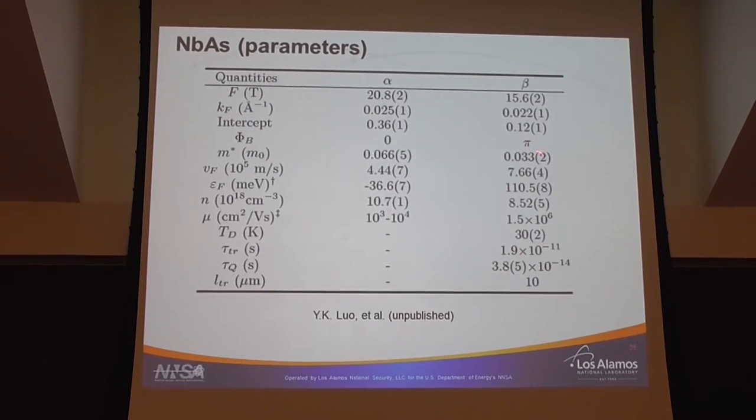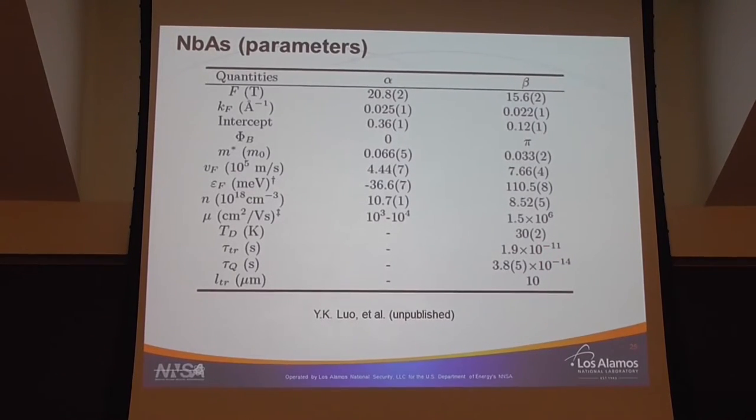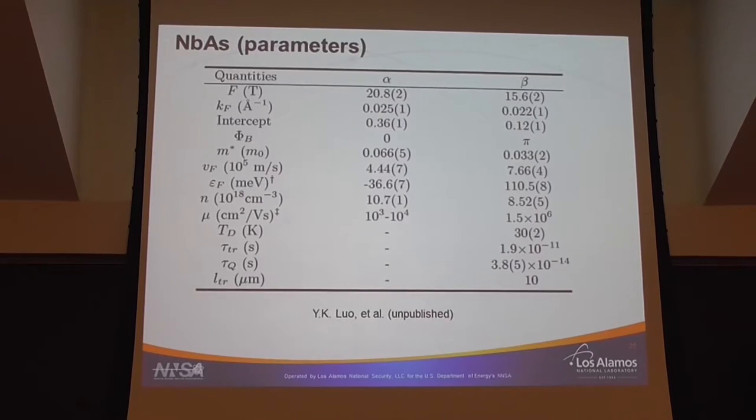So in addition to identifying the beta pocket as topological, from the Dingle temperature we can extract the quantum lifetime. You can see that it's orders of magnitude larger than the transport lifetime, perhaps consistent with the inability to backscatter the electron on this beta pocket.